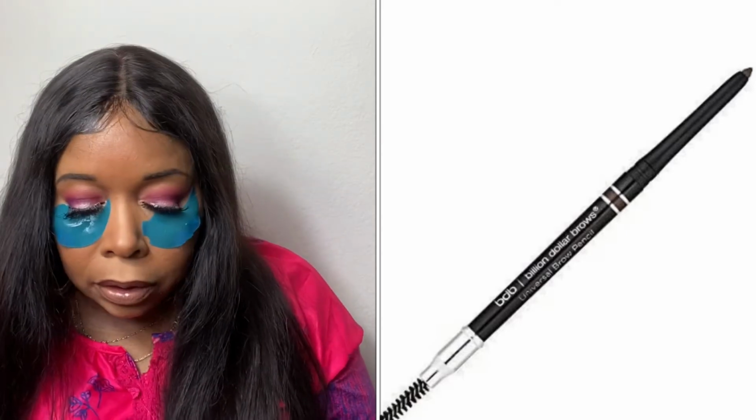Just for real. Okay, so the next product, you guys, is the Billion Dollar Brow. I did use this on my eyebrows. Y'all know I be trying with my eyebrows, but this worked really good. It came in the color taupe, and I didn't think it was gonna be my shade, but it did end up working. I had to go over it a little bit more, but it worked. I really enjoyed this eyebrow pencil. It was super nice. I was able to define my eyebrows like I wanted.